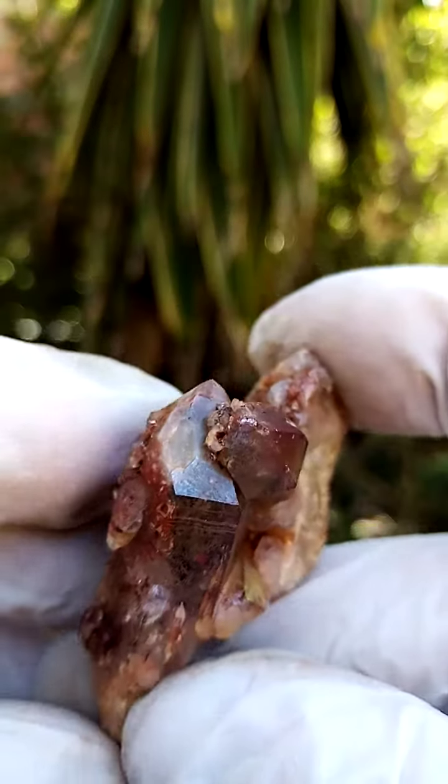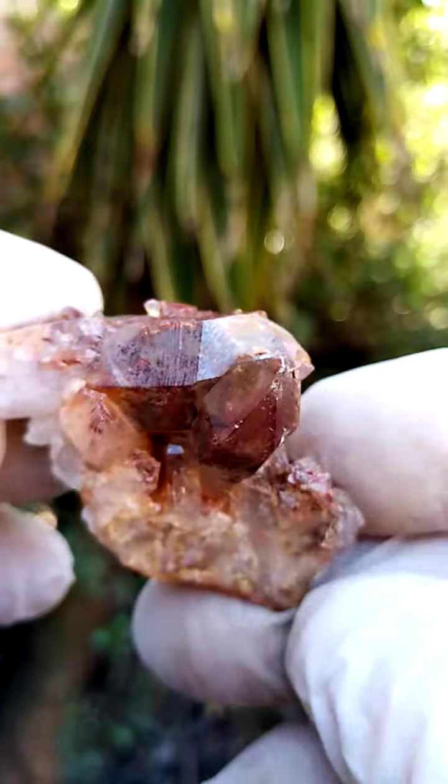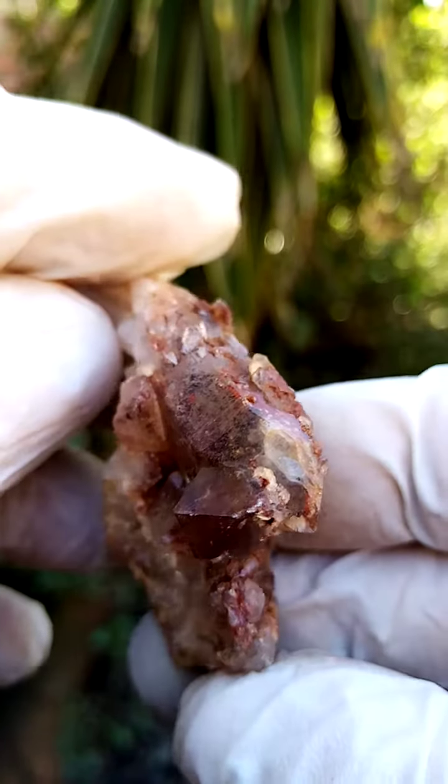All the way from the general Orange River region, Northern Cape of South Africa, hematoid ferruginous hematite included quartz.